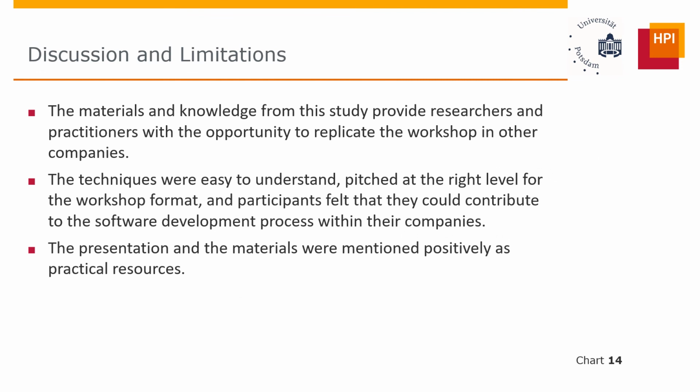What do we take away from our workshops and our study? Overall, the participants were happy with our workshop. They felt like they gained some new knowledge. They discussed that the techniques that they learned about were easy to understand and pitched at the right level. They feel that they could be helpful in their software development processes.